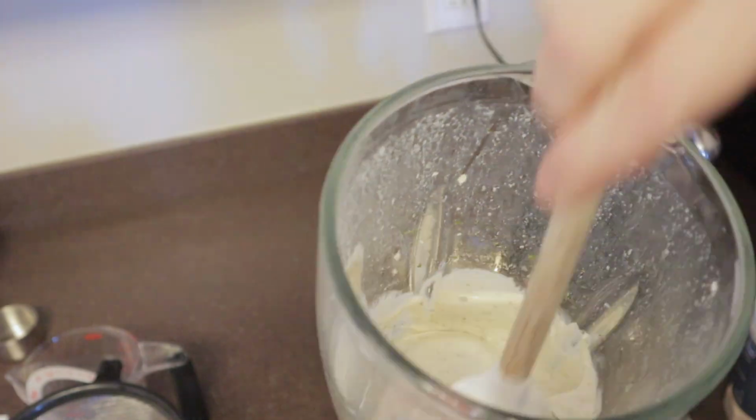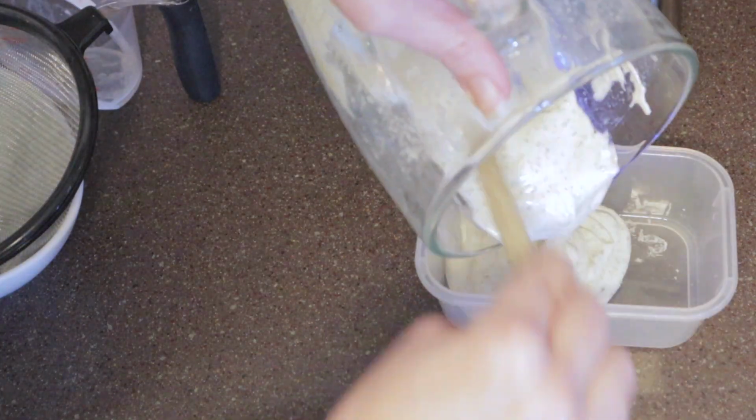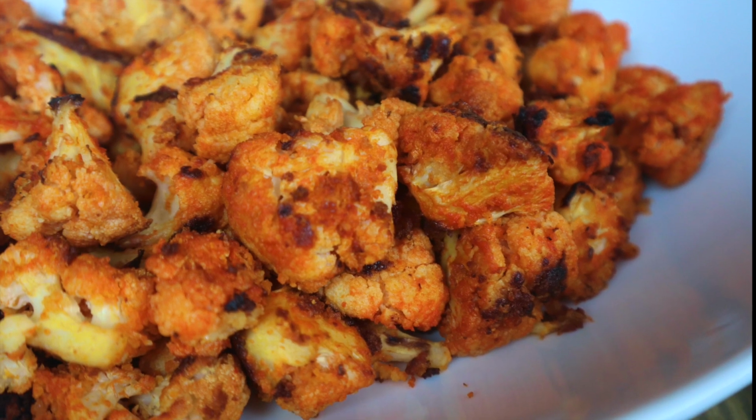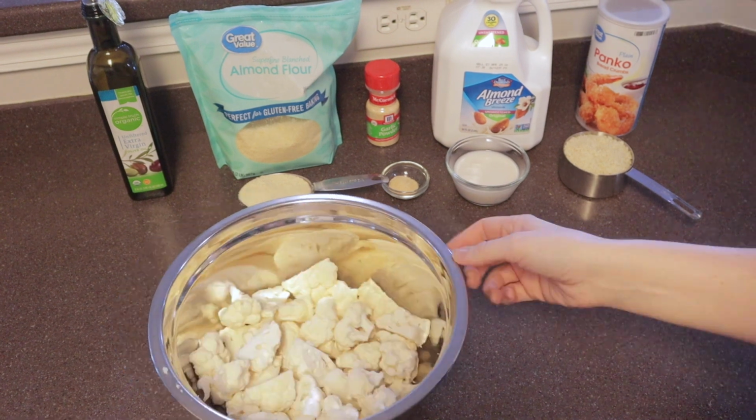And that's what I'm making here in the blender, and again, it was very easy to make, and it's something that would keep in the fridge, so we'll definitely make this in a bigger batch just to have on hand, but it was really nice for dipping the cauliflower in.